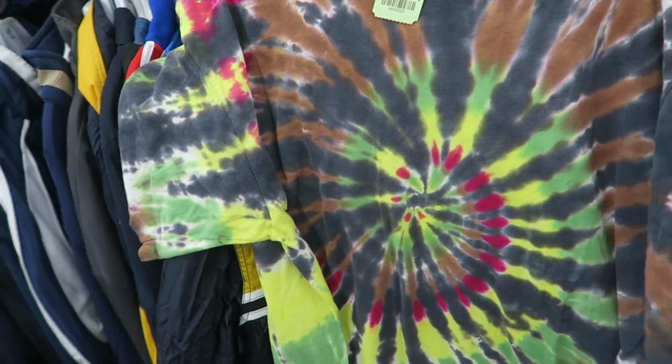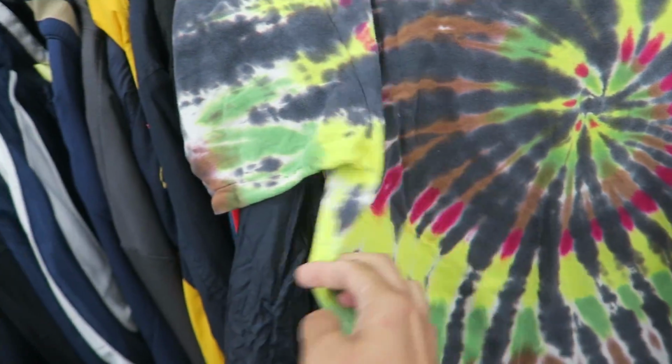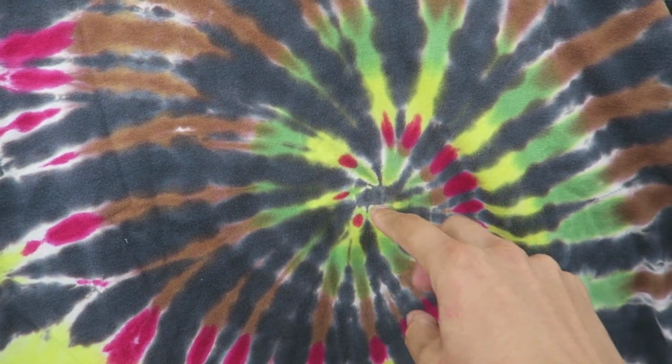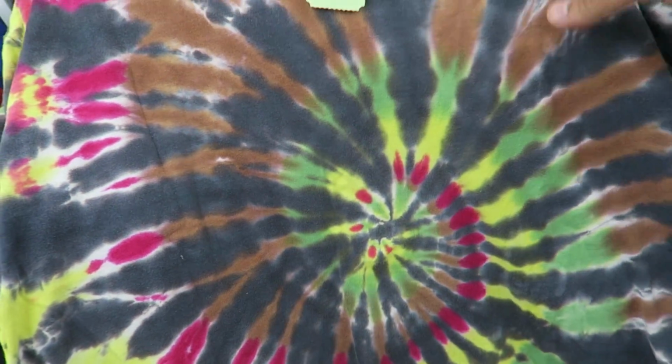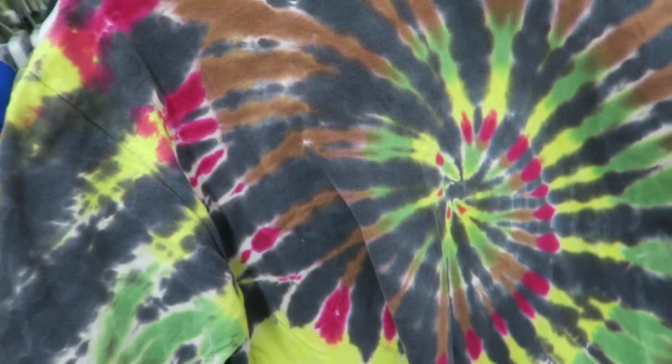Found this vintage tie-dye tee, made in USA. See the single stitch? I'm probably gonna cop and drop a screen print of a Nike logo just like right there, with the iron-ons that I have. I feel like it would look pretty dope, so I'm probably gonna scoop this up.